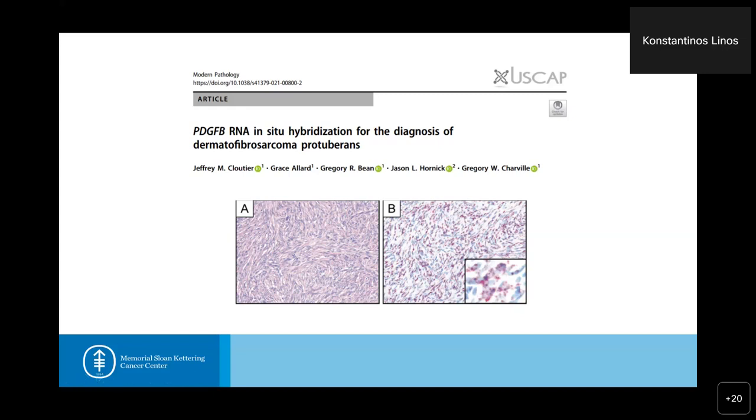It works better in patients who have fibrosarcomatous transformation, because the fusion is the initial event, okay? You have the initial event before the tumor gets transformed to fibrosarcoma. It transforms because you have additional genetic events, and it's complicated and we don't fully understand it.